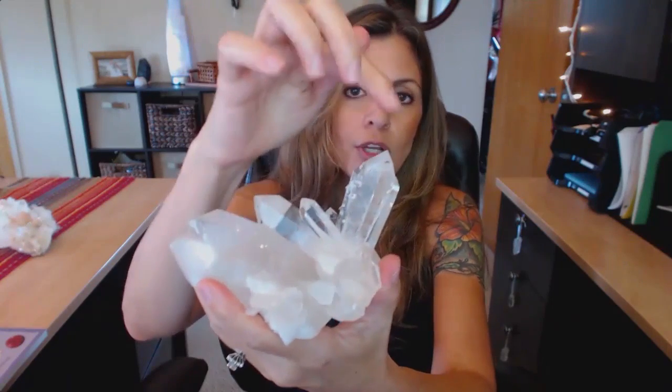This is a really pretty crystal cluster here, and you can see that the points go in all different directions. When you have crystal points that are natural, you can envision the energy is strongest coming off of the tip. So all these tips going in different directions is going to send energy out in all different directions. You can see why that would be a good thing in a space where there's people coming in from all different directions and a lot of people hanging out in one area.